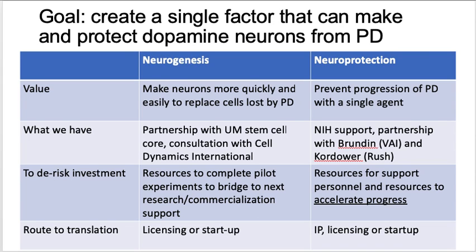We broke down what the value of this is. And in terms of when we've gone out and talked to people about what companies are looking for, one thing that they want is to be able to make dopamine neurons more quickly or easily. It's costly to make the neurons. The reagents are expensive. You have to have a well-qualified technician make it. So if you have an agent that can help accelerate it, that would be really useful.